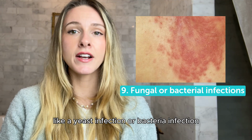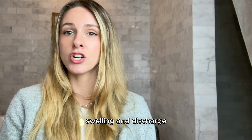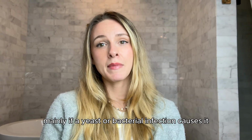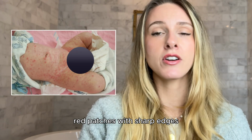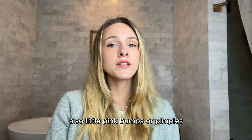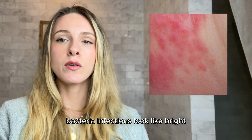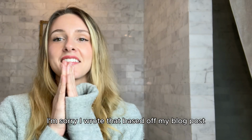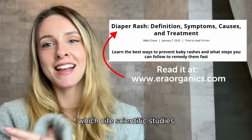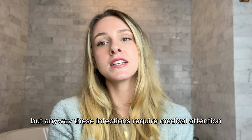Secondary infections like a yeast infection or a bacterial infection will make a diaper rash worse and cause more redness, swelling, and discharge. Did you know that baby diaper rashes can spread? It can move from the butt to other parts of your baby's body, mainly if a yeast or bacterial infection causes it. Shiny, bright red patches with sharp edges are a good sign there is a yeast infection. Also, little pink bumps or pimples. It's usually worse in the skin folds. Bacterial infections look like bright red skin surrounding the anus or yellow crusting and weeping. I'm sorry, I wrote that based off my blog post, which cites scientific studies, and that was horrendous to say. But anyway, these infections require medical attention to prevent spreading.